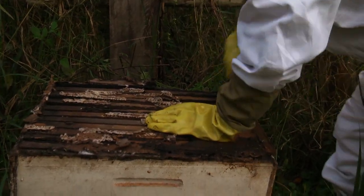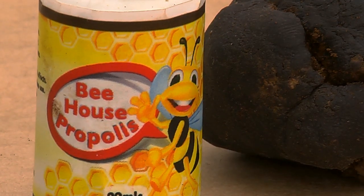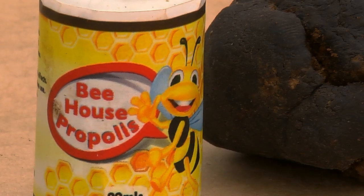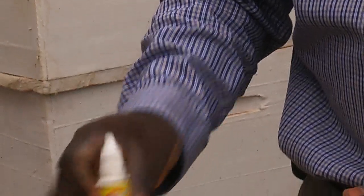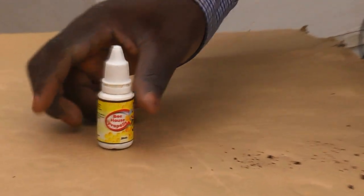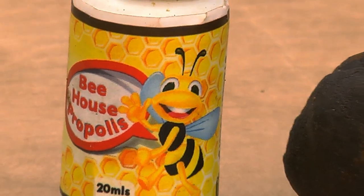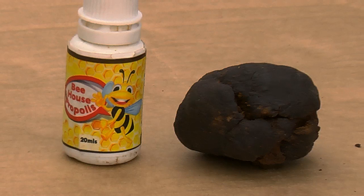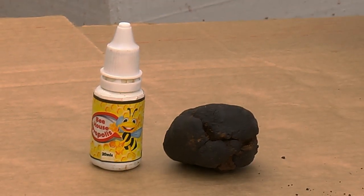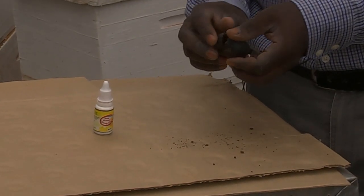Then for us, propolis, we actually process it in ethanol. It takes 4 months, then we get the propolis tincture. This tincture is a natural antibiotic. It would help people who have cough, flu. It would also help people who have wounds, stomach ulcers, mouth ulcers, and people with kidney infections, liver inflammation, and fungal infections. So propolis tincture is actually gotten from this raw propolis.